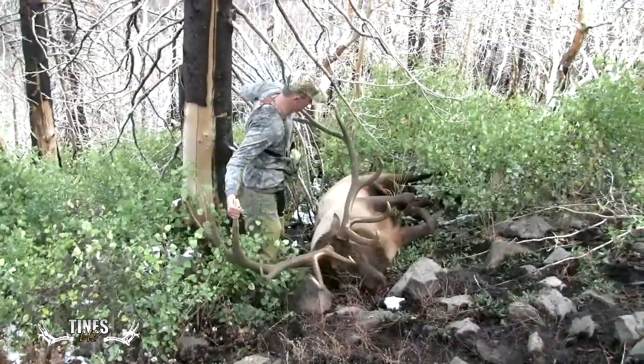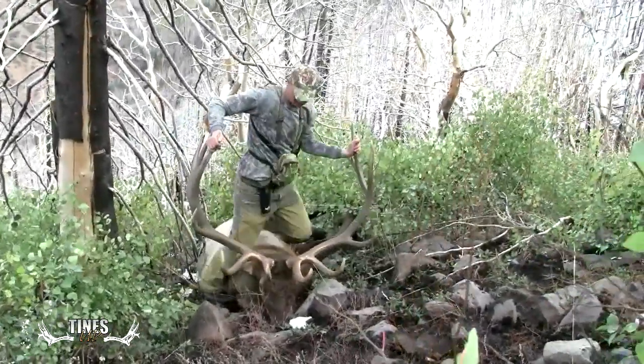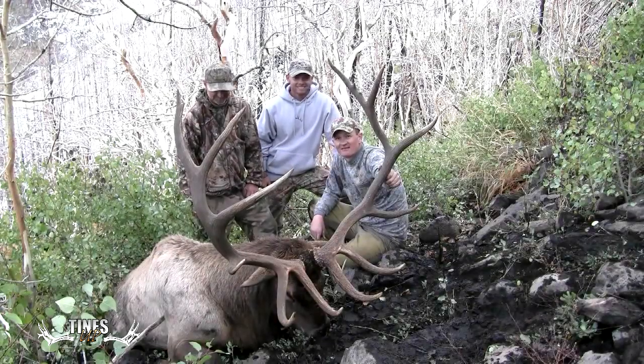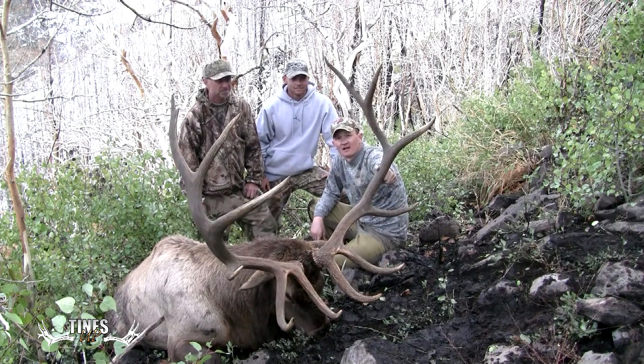Oh wow, gorgeous bull. Here's my 2011 Nevada bull. Opening day. We spotted him this morning about 11 o'clock.